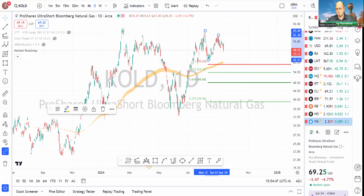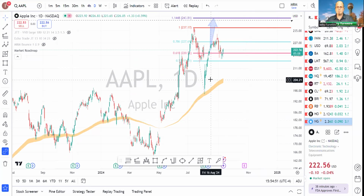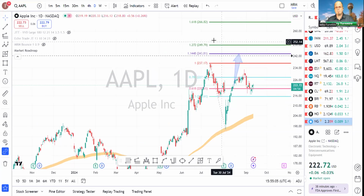All right. To Apple. So here's Apple right here. Has a setup right now, cooking. We popped up here, retraced, held that support level, that breakout, that 618 level. 230, 243 is my target. Maybe 249. Right there.